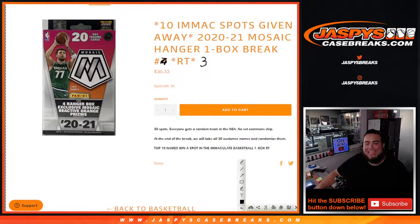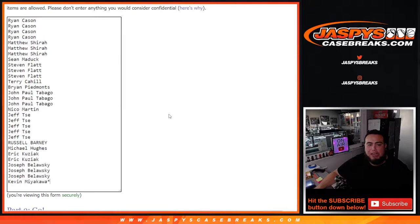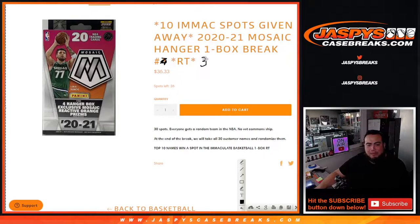We're giving away 10 Immaculate Basketball spots with this 2021 Mosaic hanger. One box break, random teams number 3. And again, guys, first we do the break. We randomize the customer names and teams. Distribute the hits out of the hanger. Then at the end of the break, we'll take all 30 customer names, randomize them again in a separate dice roller randomizer, and the top 10 get spots in Immaculate Basketball. Random teams break. So here we go, guys.